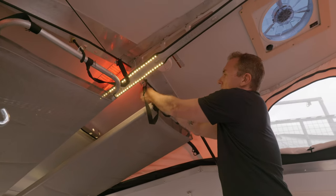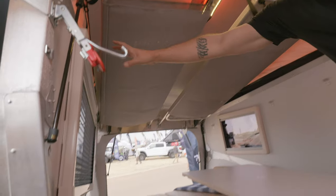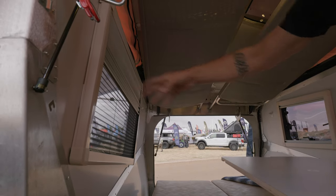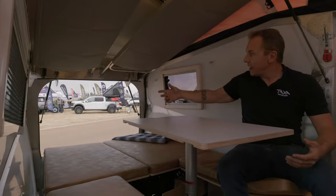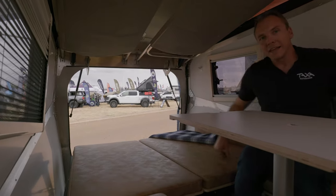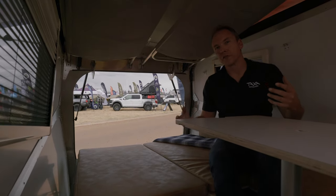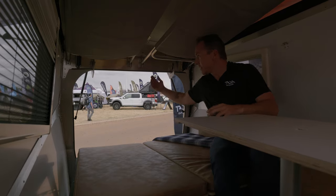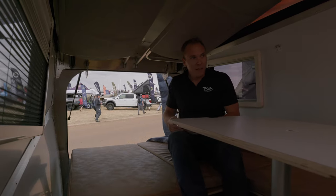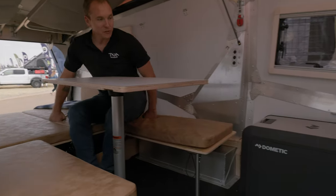As we move to this side, you can see that we have this big open window here. There's a screen and a blackout shade on all the windows. Really lets in a lot of natural light. And I love the fact that you've got this big door in the back that opens up. So when you're laying here in bed and it's a crisp, cool morning, you might get a little fresh air. Maybe you don't feel like getting out of bed yet. All you got to do is reach back here, pop this hatch open. You got nice airflow coming through. The refrigerator is a Dometic 12-volt plug-in refrigerator.